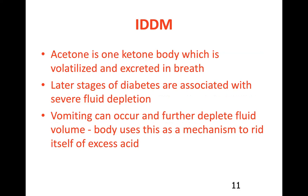The other thing that happens is that if not treated, these diabetics will develop dehydration. Think about it, they're having all of this glucose spill over into the urine, which is pulling fluid out of the body, and when it's pulling it out of the body into the urine, then they excrete it. So one of the things that can happen is they can become extremely dehydrated.